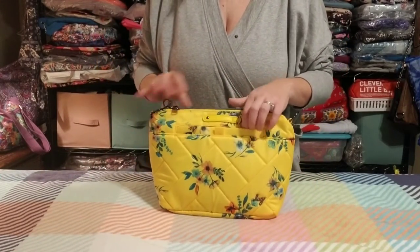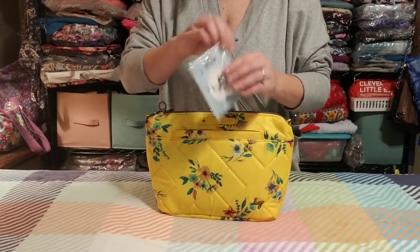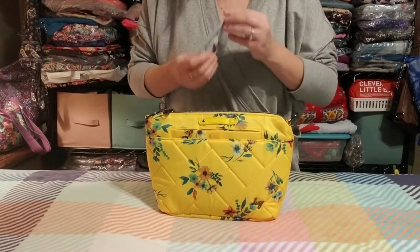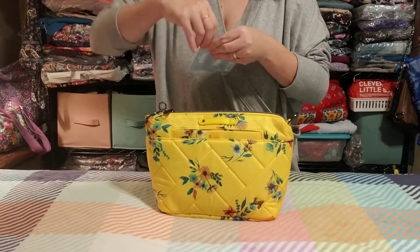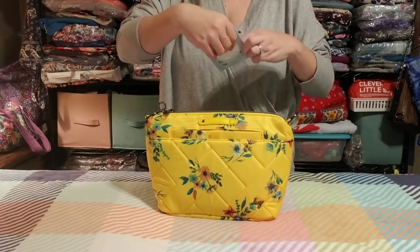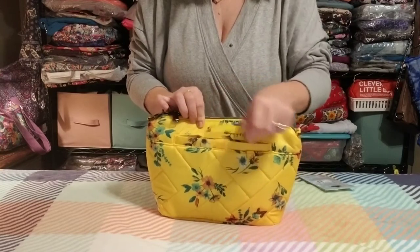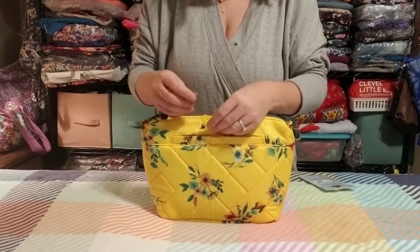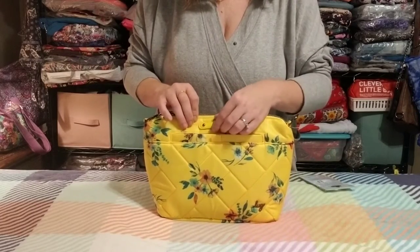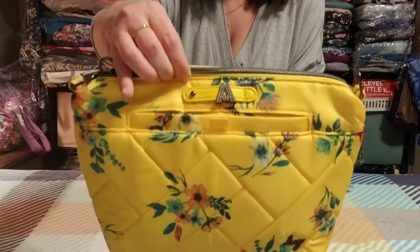I have not used this one yet, so I can't tell you how much I really like it or not. This is the one that came with the little charm. So I got an A for Amber. If I can figure out how to open that thing, then I'll show you what it looks like on there. So you just pop that little tab off, stick your little charm on, push that back on there, and then there's what it looks like.